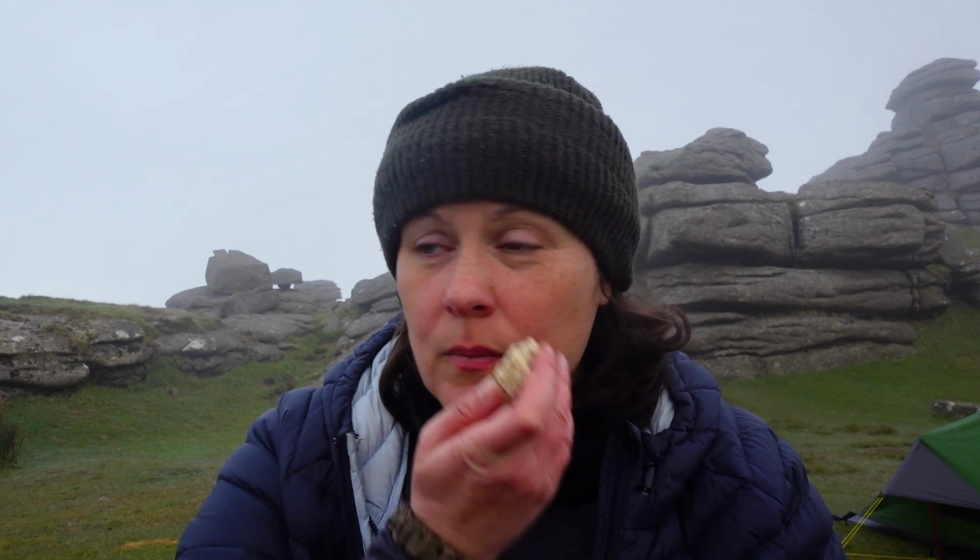But other than the bird song, it's so quiet. I saw one person last night walking along in the distance, but they never came across this way. So I think I might have been the only person on Great Mis Tor. That's quite cool. I can tell you that I'll be back. Not maybe to this one, maybe to other ones and explore, because it just feels great. It feels great being out in the open.